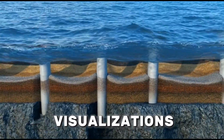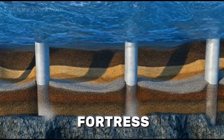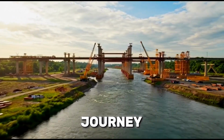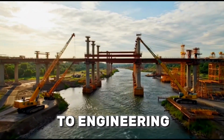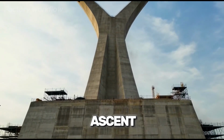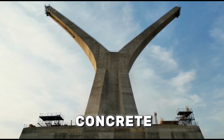Cross-section visualizations reveal piles anchored deep, a hidden fortress beneath the river. From the skies, the first steps of the bridge's journey take shape, a testament to engineering ambition. From a massive concrete base, the Y-shaped tower begins its ascent, reaching skyward like a concrete giant.